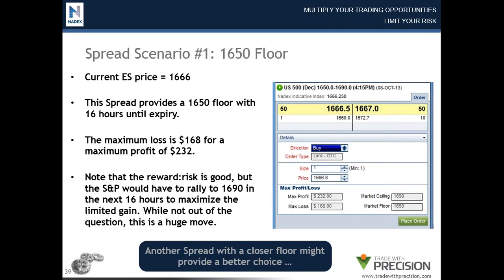And while not out of the question, because anything can happen in trading, it is a huge move. And I probably am not going to make the move that I'm after. So this spread might cost me more than what I'm looking to make out of this one. So we need to see if there is a better choice for us.